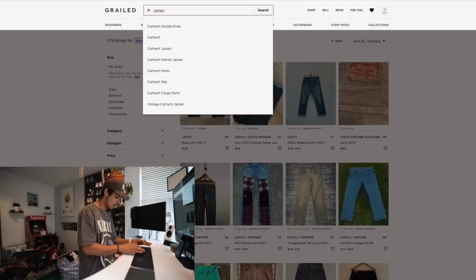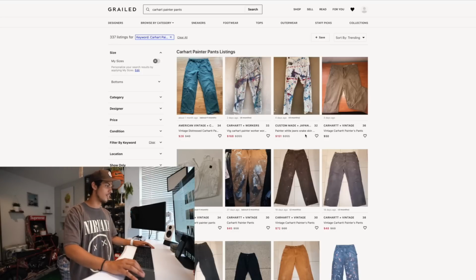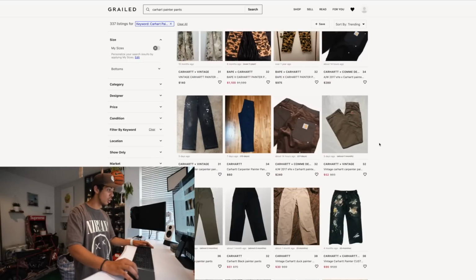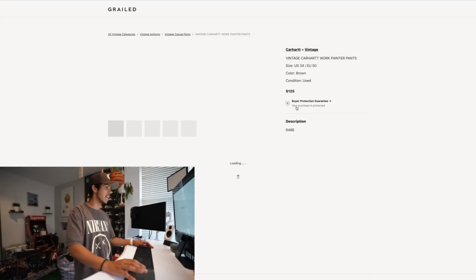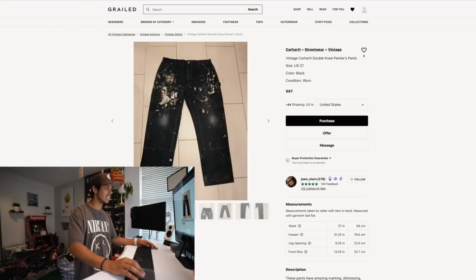Lastly, just look at Carhartt painter pants. Now these have really, really come into fashion, obviously Travis, Rocky, brands like that. Some cool pairs here though, but all looking around $60 to, honestly, some pairs can go way over $100. Like this pair is sick, and I am looking for a pair like this, but $125. These are really, really sick as well, but again, $90.